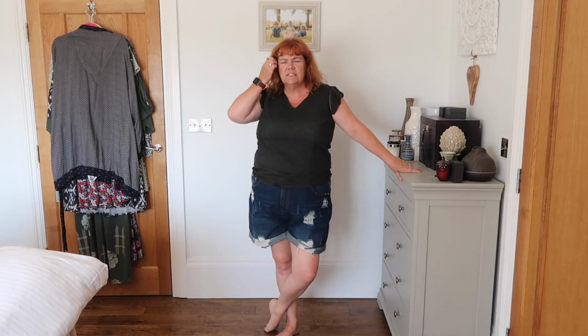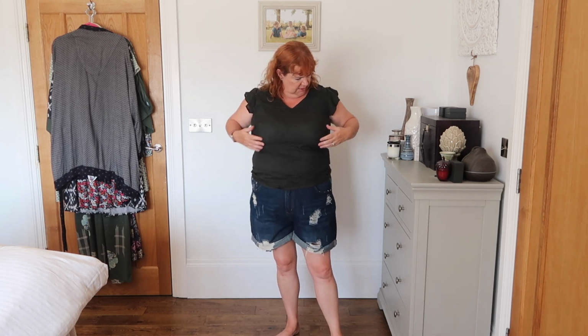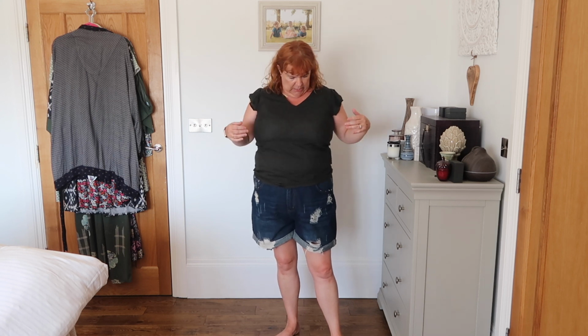I've noticed this with European sizing. It's as if the ladies don't have very big boobs, and yet I'm sure they do. I'm really sure they do. But it just seems like they're a bit sparing with the fabric over the boobs. I really like it regardless.